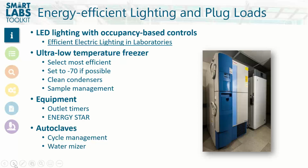There are many best practice guides related to freezers. Some other things are simple things like cleaning the condensers where the heat gets rejected, and sample management. If you don't need the sample anymore, clean it out of your freezer. There are other equipment types that are used in labs. Use Energy Star equipment types where available, and if it works for your equipment, do simple things like put outlet timers on to turn them off.